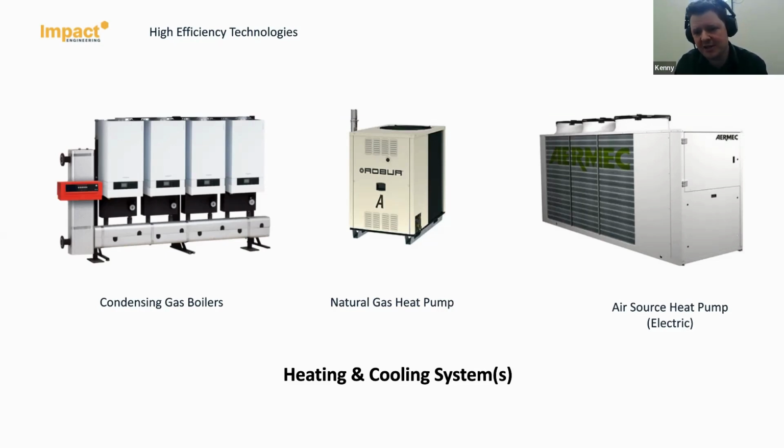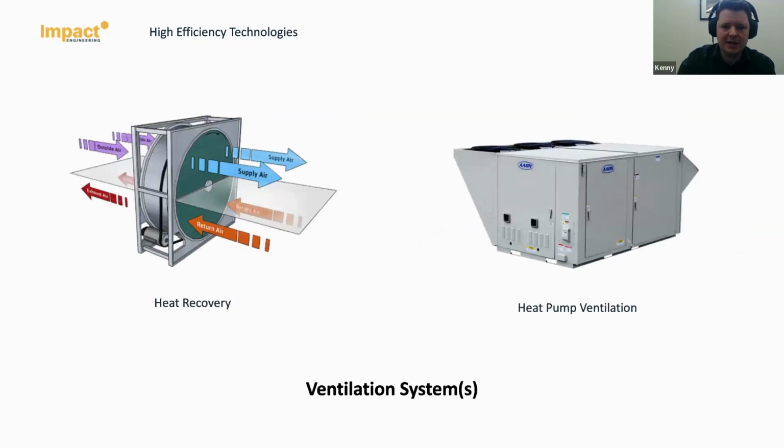And then on the electric side of things, air source heat pumps or water-to-water heat pumps are other key opportunities within facilities to provide not only heating, but also cooling. And that is the real key benefit for heat pumps. On the ventilation side of things, again, we look at opportunities for heat recovery as a priority. Again, it's easier to recover heat than it is to install a heat pump or other gas technology to replace that heat. So this is really the first opportunity that we try and identify.